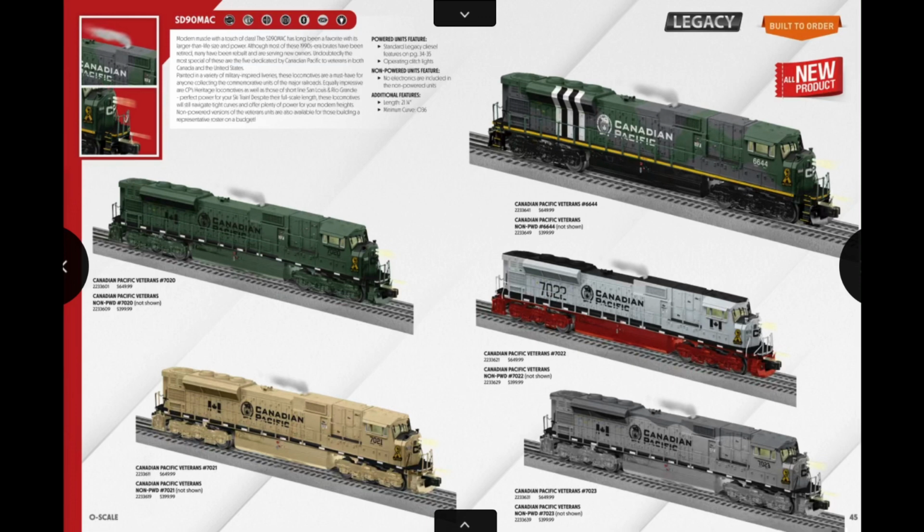And it's a nice touch too to have all these veterans units that are being offered nowadays, because I feel like, especially with Canadian engines, we don't really get a lot of that in Lionel catalogs. So for all of our friends across the border up north, definitely a lot of nice stuff will be offered in this catalog that they'll enjoy.